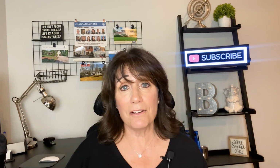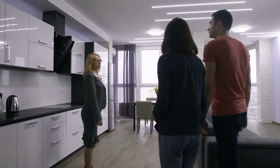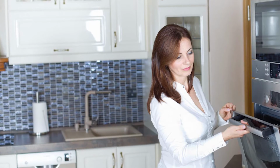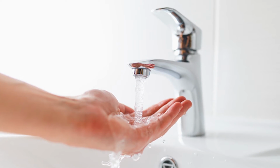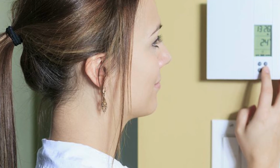Now, the day of closing is when we do the final walkthrough. During the final walkthrough, you're going to walk through the home with your real estate agent, and you're going to be checking to make sure everything is in good working order. You want to make sure that the lights are working. You're going to check all the appliances. You're also going to check the faucets, turn the water on, make sure that there's hot water running, and check the heat, the AC, all of that stuff. Make sure everything is in good working order.